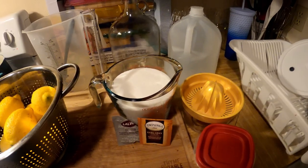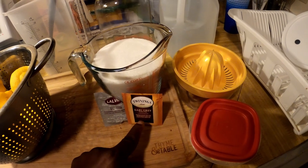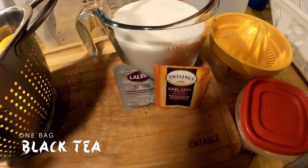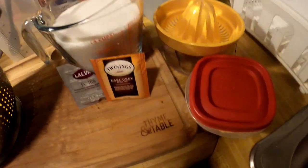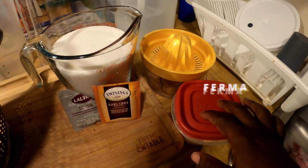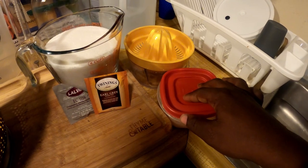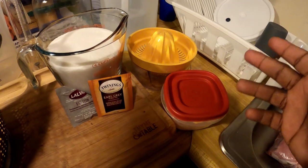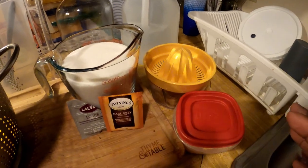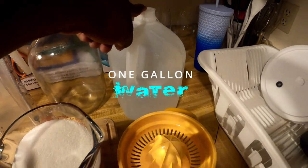You can even back sweeten with honey, but we done went over that time and time again, so it is what it is. We're also using our Earl Grey black tea to add a little tannin to this. And for this one, since we're going to have so much acid in this, we're going to use a little bit of Fermaid O, about let's say 1/2 teaspoon, maybe 1 teaspoon, it doesn't matter. We're going to use roughly that amount, and 1 gallon of water right here in the back.